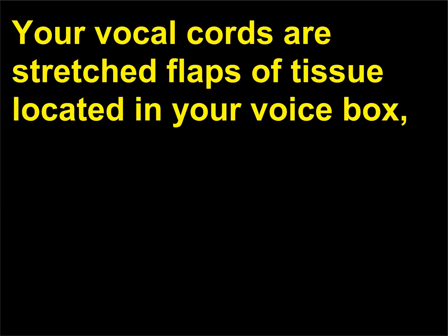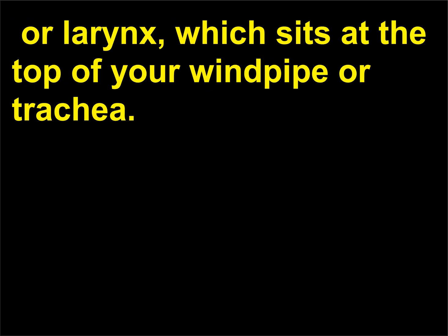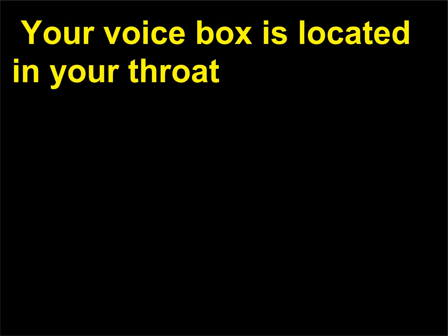Your vocal cords are stretched flaps of tissue located in your voice box, or larynx, which sits at the top of your windpipe or trachea. Your voice box is located in your throat, and if you put your fingers on it while you talk or sing, you can feel it humming.